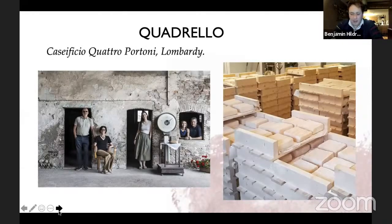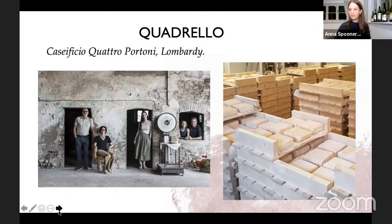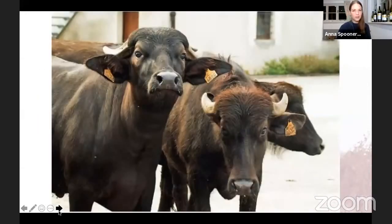And yeah, I just have to say on that, it's absolutely gorgeous with this Nebbiolo. Absolutely beautiful. It's funny, Ben, because I've got a picture of the cows.